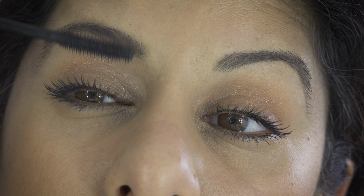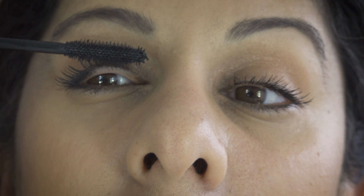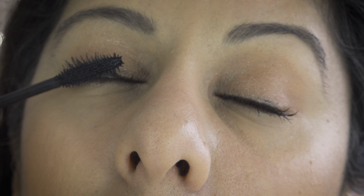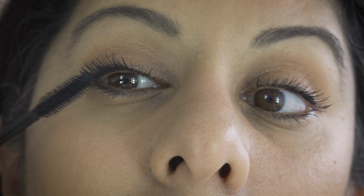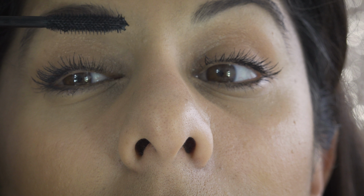And at $2.99, this is a good mascara. I'm having to go back in again, as I did with the other one, just to pick up a bit more. This one feels a little bit drier than the other one, but I'm getting more of that lift and more of that separation here. See? So this is a really, really great mascara.